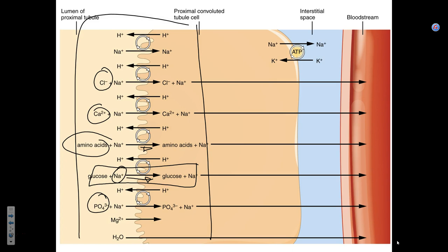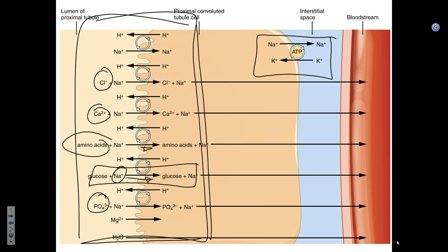So far, do you understand? I really want you to understand the idea of secondary active transport. Think about this. We have primary active transport on the basolateral surface that drives sodium diffusion on the apical surface. But sodium diffusion in this case is part of a bigger picture, secondary active transport, to bring in glucose, amino acids, different ions, and so on and so forth. Are we clear about it? We're good? Understood? Awesome. Now I'm going to ask you another question. Let's go back here.